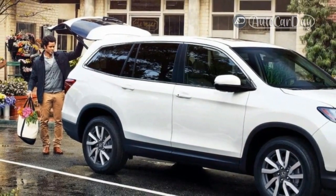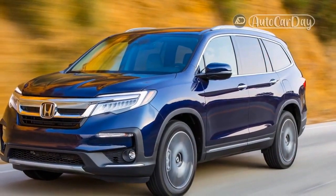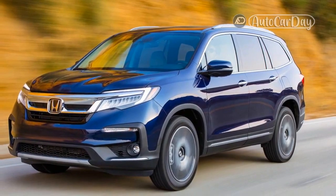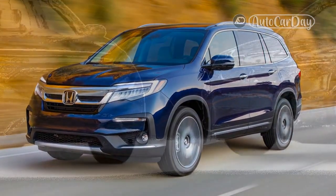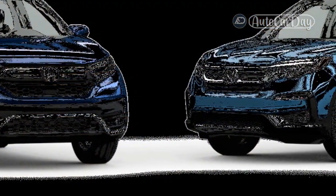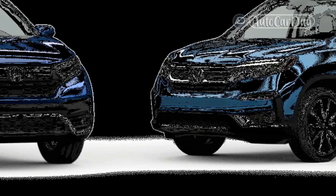Clean body lines conspire with a smooth front end and a squared-off tail so that the Pilot definitely looks like some kind of crossover. But when Hyundai, Kia, and now Nissan are adding soul to their three-row flagships, this Honda appears staid and conservative. There may be some good news on the horizon, at least.